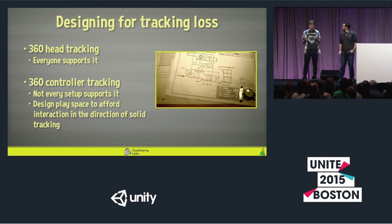But 360, when it comes to controller tracking, that's another thing. Not all setups support that. So you have to design your play spaces to afford interactions in a solid tracking area.